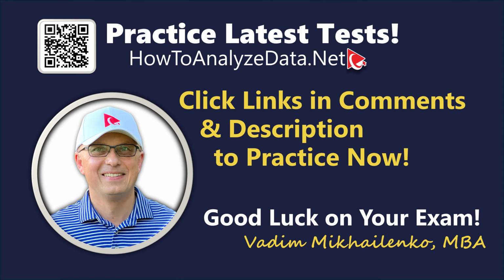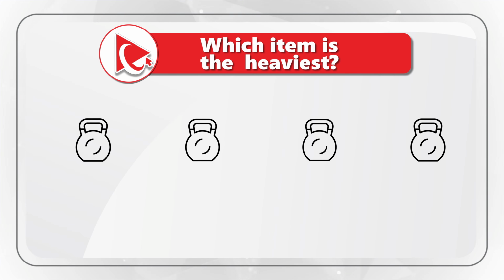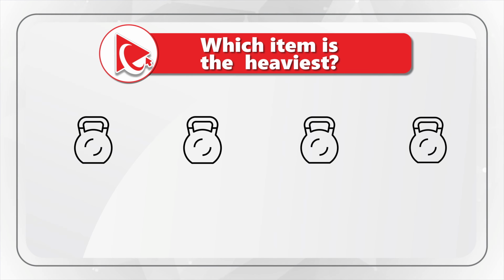Here's an absolutely brilliant and at the same time very tricky question, but I have full confidence that you'll be able to solve it. You need to determine which item is the heaviest. And you're presented with 4 possible choices.